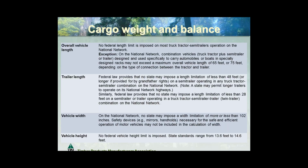So like your mirrors. Vehicle height, no federal vehicle height is imposed, but we have bridges and we have overpasses, stuff like that. So we need to be mindful of that. So if you do have something super high, you need to make sure that you'll get through all the bridges on your route.